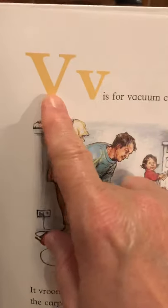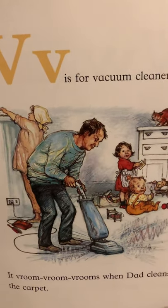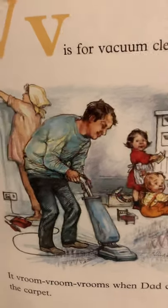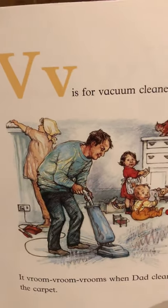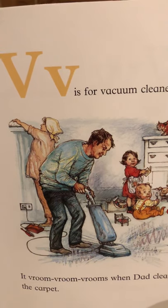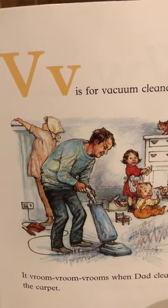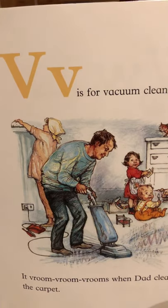V, big V, little V. V is for vacuum cleaner. Looks like Mama and Daddy are working on cleaning the house that day. Are the children helping? They're playing or they're cleaning up their toys. I'm not sure which one. The vacuum cleaner, it vroom, vroom, vrooms when Dad cleans the carpet. Those are all V words, aren't they? Good to help clean the house.